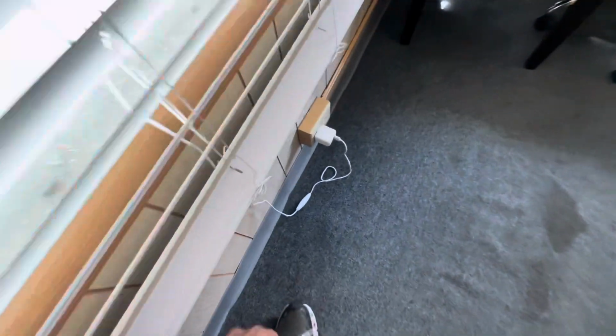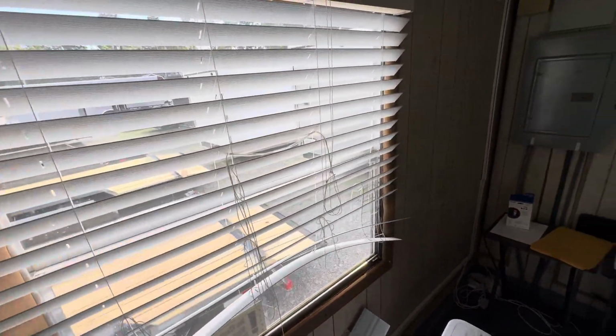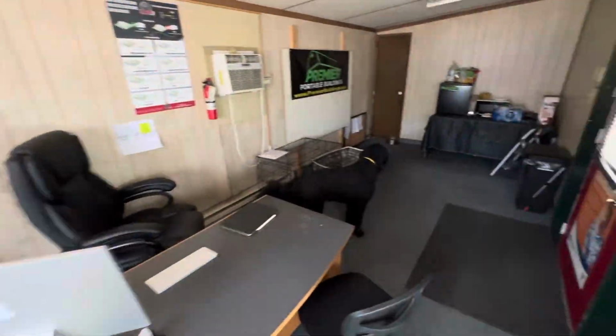Throw the iPad down. Open sign on is very important. Everybody needs to know that you're here and ready to do some business. Get the blinds open. Again, this is not a fancy trailer. I mean, this is an old FEMA trailer right here. It's really kind of gross, to be honest with you.